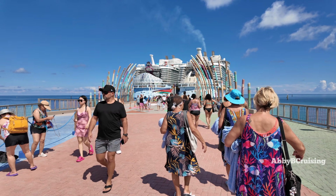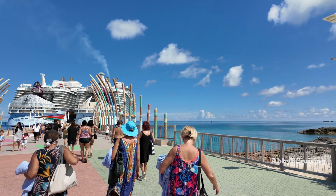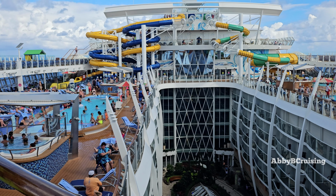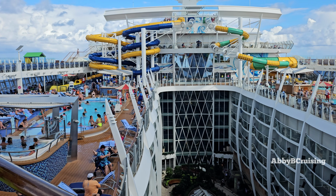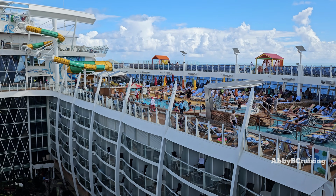So another con for me is just the large capacity of people. When I asked about the capacity of the ship, I was told that they're at full capacity. So that means there were over 5,000 people sailing on this ship. I don't think that's the best idea to have the cruise ship that packed with people because once again, there were lots of lines and everything.